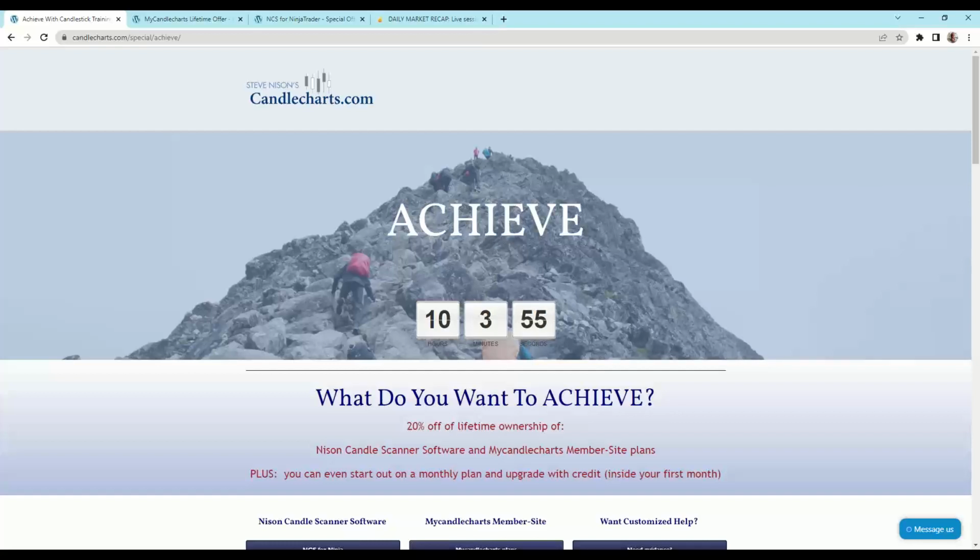Our team is solid. We have Brian, who's been trading for decades, Steve, who's been trading for decades, Sil, Tim, as Nissan certified trainers, myself, I've been trading for a couple of decades. I wouldn't trade without the tools of my Candlecharts and Nissan Candle Scanner. I just wouldn't do it.